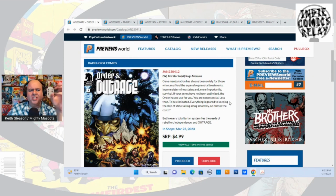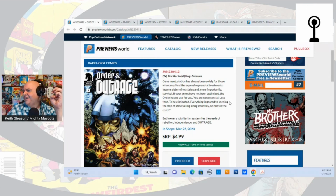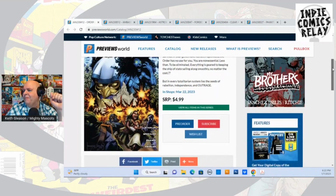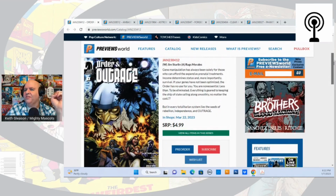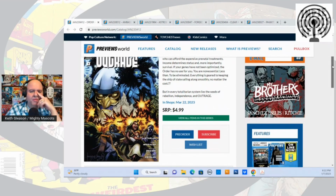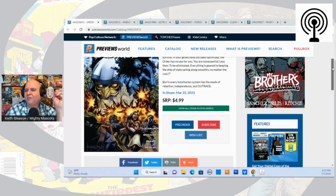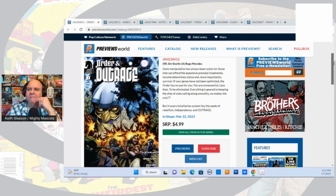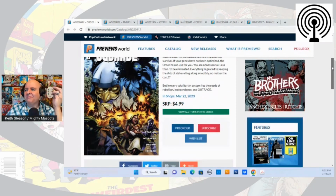It's about gene manipulation and things like that. The artwork looks awesome. Let me see. They don't have it at Previews. Sometimes the Previews guide has screenshots of the artwork, but this cover looks very interesting, very different. It's nice to see Jim Starlin back doing stuff.